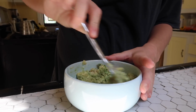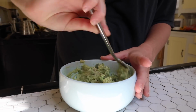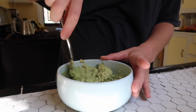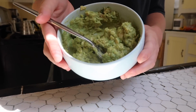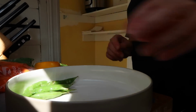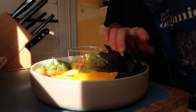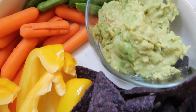I like to add garlic powder and salt, and then when I don't have pregnancy-related acid reflux, I add red onion and red chili flakes to make it a little spicy. I just had this with some fresh vegetables, snap peas, carrots, and bell pepper, along with some corn chips, and it's fast, easy, high protein, delicious, crunchy, all the things you want.